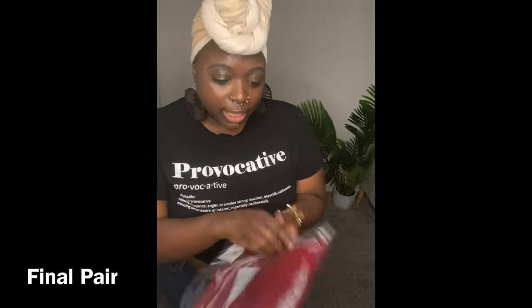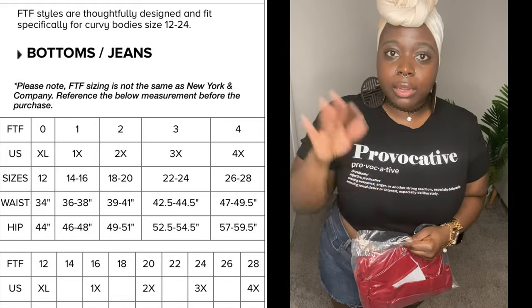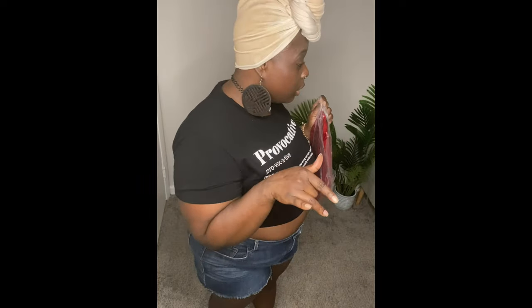Then here we go, the last pair of the haul. I know. These are actually in a size 0, which I think for Fashion to Figure is a size 12. I'll try to find it and click it right here so that you guys can see the size guide. I'm a girl that really stays in her own comfort zone, kind of sort of when it comes to fashion. But I was doing what I always do, searching and looking for something to buy, and these came up. And I actually like the way that they looked on the people in the reviews. I'm probably like 4 or 5 shots in at this point, so bear with me.